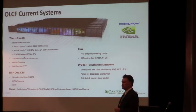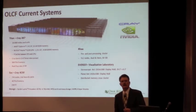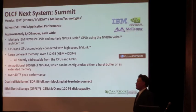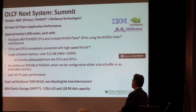We have a number of other systems that we use for pre- and post-processing in our data center to support needs of our user programs. But that's not the subject of this presentation. We're really, really excited about Summit. Summit is going to be our next machine.